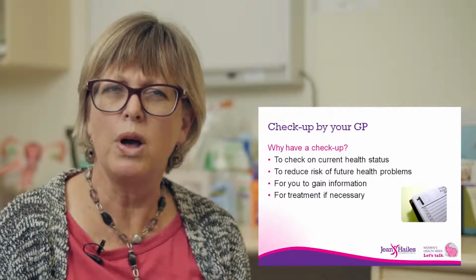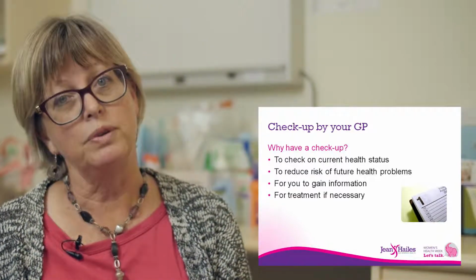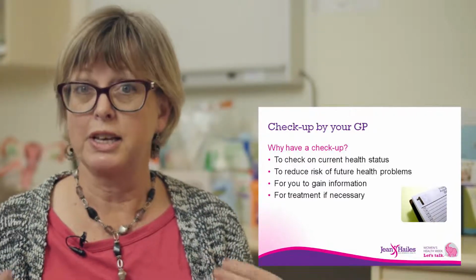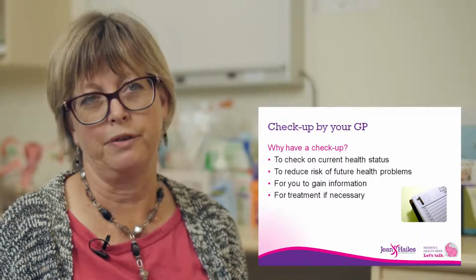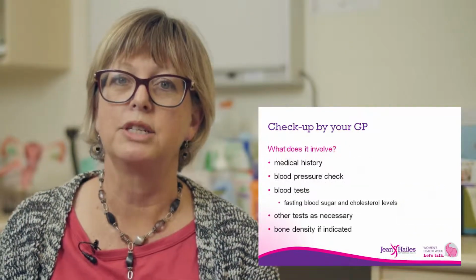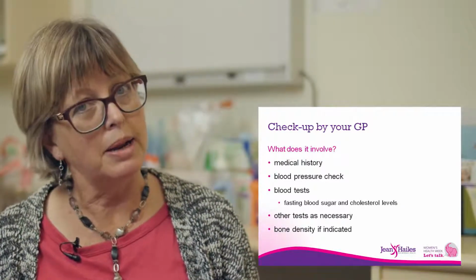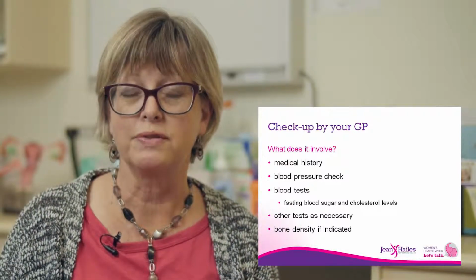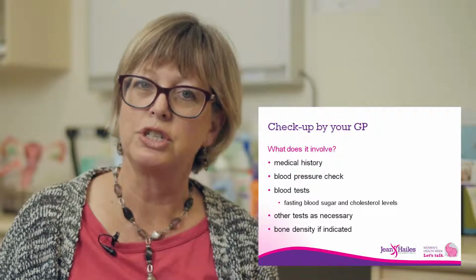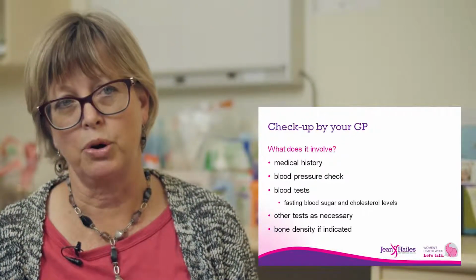And why have them? Well, as we said, you check on your current health status. It tries to reduce the risk of further health problems. It gives you an opportunity to gain information and also for treatment if necessary. What does a checkup involve? Well, it involves taking a medical history, a blood pressure check, some blood tests, in particular a fasting blood glucose for diabetes and a cholesterol check, and other tests that may be necessary, including a bone density scan.